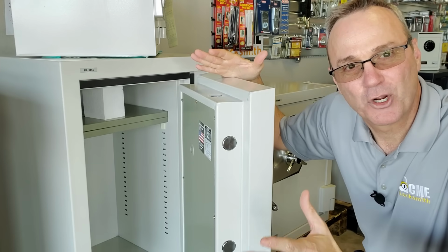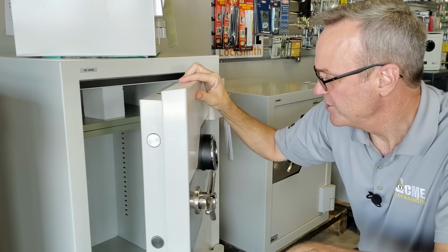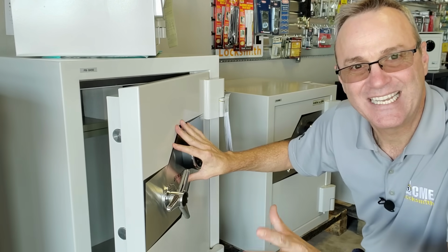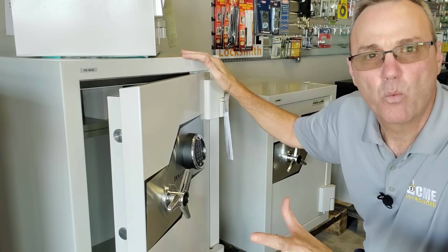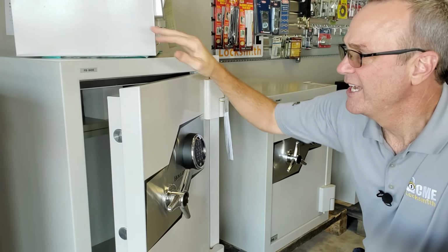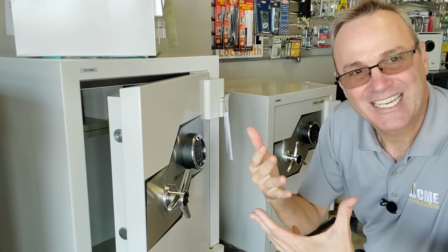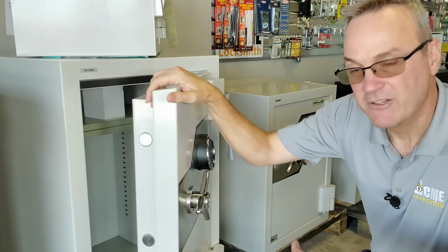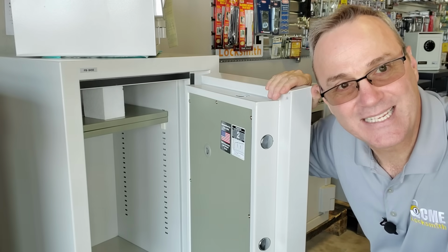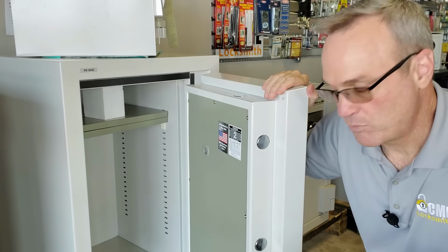But when you get to a burglary rated safe, you start to get things like thicker bolts. You get things like anti-drill plate, ballistic anti-drill plates that just eat up drill bits. You get a lot of weight in the safe so that it's hard to move and hard to transport. You get thicker steel on the outside of the safe. So they come with a lot of inherent safety features. This one also has a 30-foot drop rating. So it's been tested to 30 feet by the manufacturer so that when it drops, it doesn't break open.